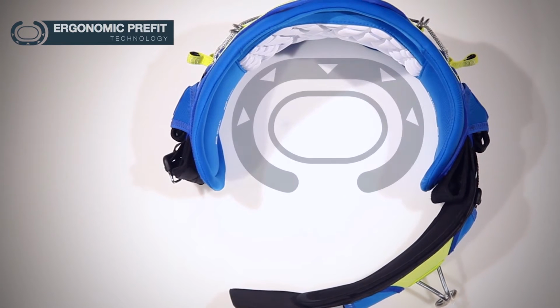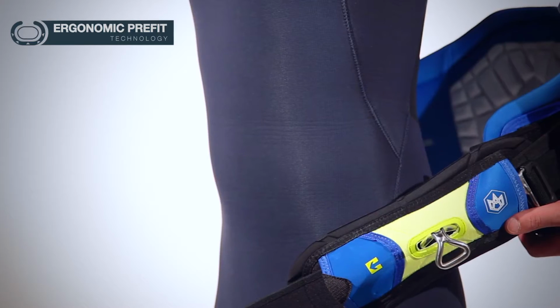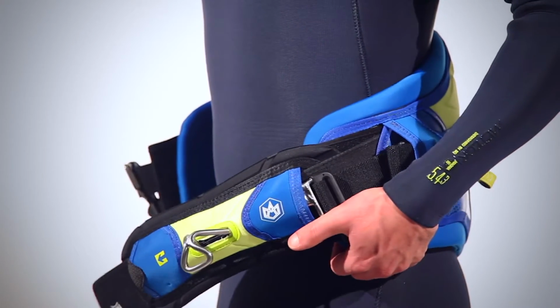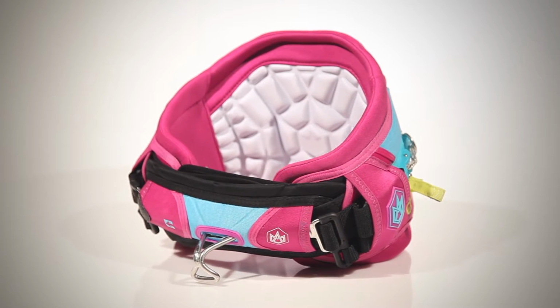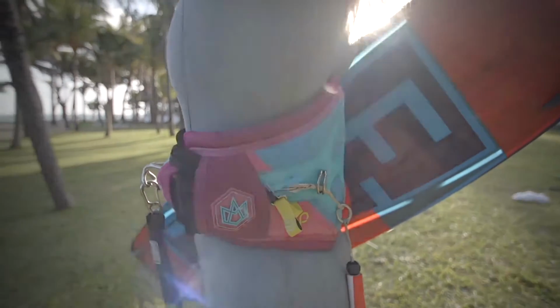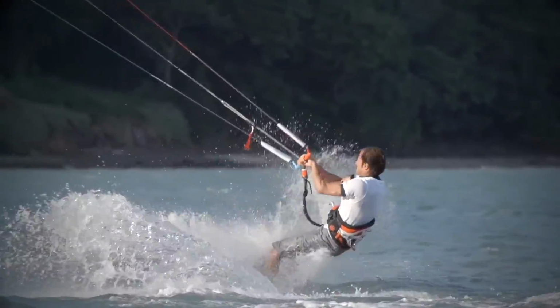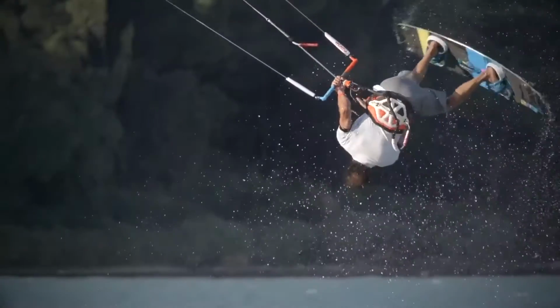The EXO harness has been developed to best fit the natural curves of the back to perfectly follow the movements of your body while riding. This is achieved by imposing its preformed ergonomic shape on all layers of material during manufacturing. The harness finds its place naturally around your back and can be completely forgotten about once on the water.